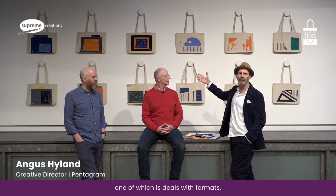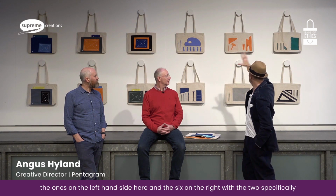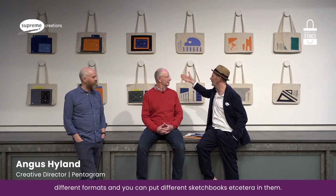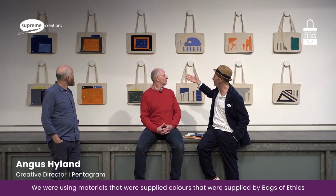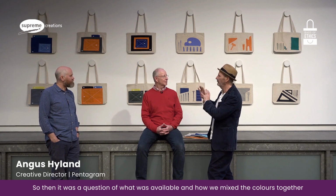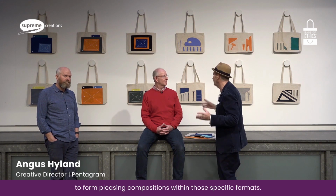Looking at the bags that were exhibited in the London Design Festival, they're split broadly into 2 types, one of which deals with formats, the ones on the left-hand side here, and the 6 on the right specifically about artist materials. For the bags that were used for different formats, and you could put different size sketchbooks, etc. in them, we were using materials that were supplied, colours that were supplied by Bag of Ethics, which would be called dead stock, as it were. And we're essentially taking that and upcycling it. So then it was a question of what was available and how we mixed the colours together to form pleasing compositions within those specific formats.